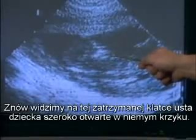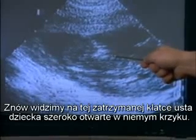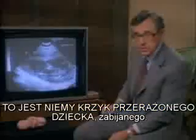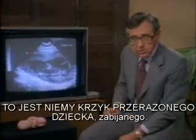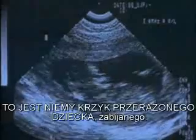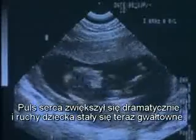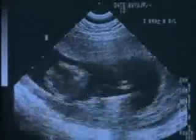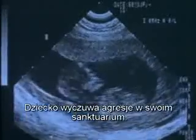Once again, we see the child's mouth wide open in a silent scream in this particular freeze frame. This is the silent scream of a child threatened imminently with extinction. Now, the heart rate has speeded up dramatically, and the child's movements are violent at this point. It does sense aggression in its sanctuary.